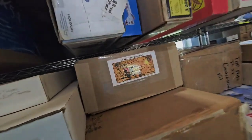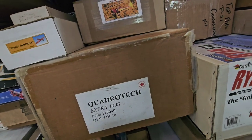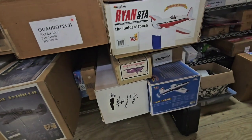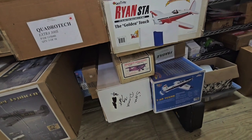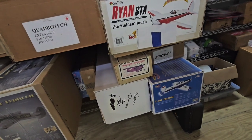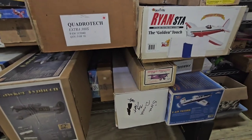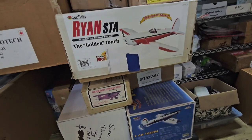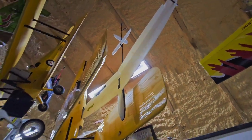There is a third scale Flybaby from Balsa USA. This here is a kit, Quadrotech Extra 300S. There's Super Demona. If you haven't seen that plane, that thing has got a huge wingspan. That thing is just massive. I want to say it's somewhere in the 90s or 100 something inch. I finally made deals and got rid of both of my large sailplanes, the Topaz and the Pulsar. But we do have this one here in stock. We just picked up a, yeah, there it is, a DLE or a disc launch there.